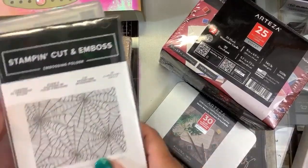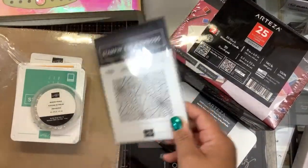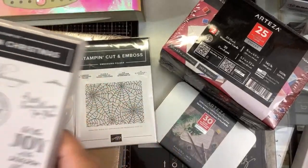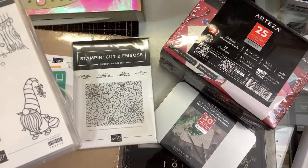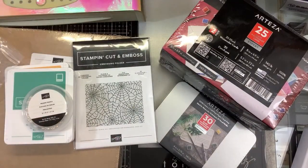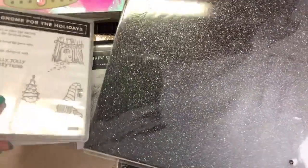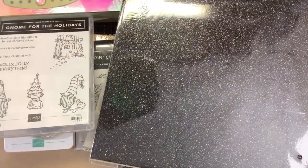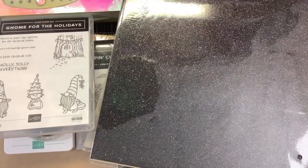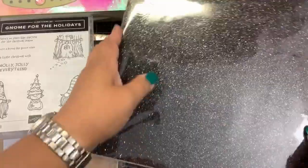I got the Cobwebs embossing folder. This one is for my friend. Where's the other stuff she got? My friend Barbara ordered. I feel like I'm missing stuff here. Where's my order catalog? Oh, it says they sent everything. All right. Well, I know some of these are my friend Barbara's, so I can't open all of them.